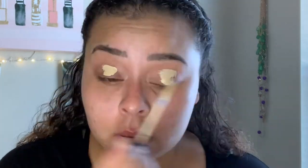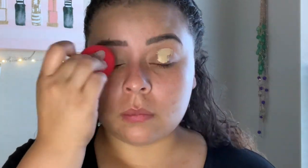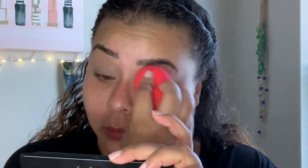Going in with my favorite concealer of all time, the Catrice Liquid Camouflage. Oh, and I'm just using the Morphe sponge, still trying it out because my sister said she didn't like it, but I haven't had any issues with it. I'm gonna go in with that Ciate London powder and just go on a fluffy brush and set that down. So I'm going to use this brush that I got in an Amazon kit.